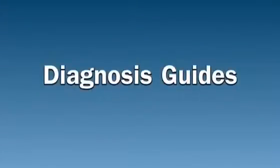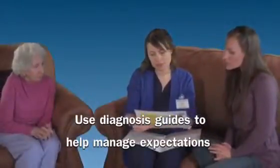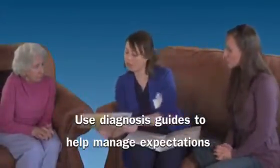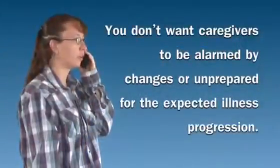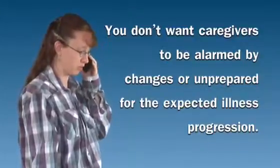Diagnosis guides. Use diagnosis guides to help manage expectations regarding the specific issues pertaining to the diagnoses. You don't want caregivers to be alarmed by changes or unprepared for the expected illness progression.